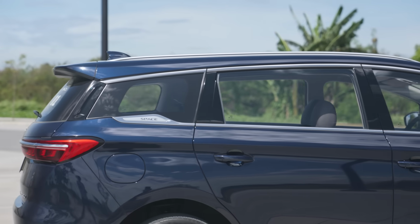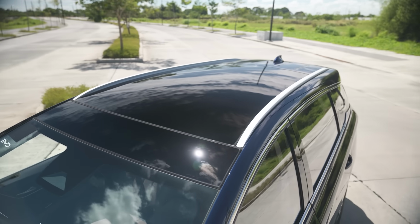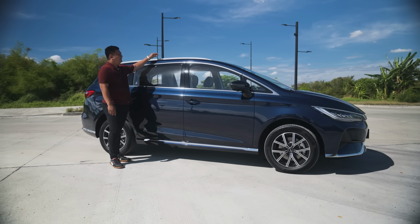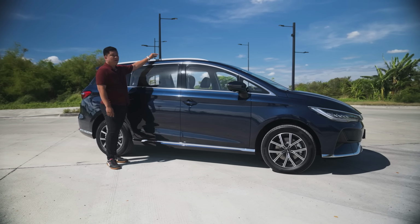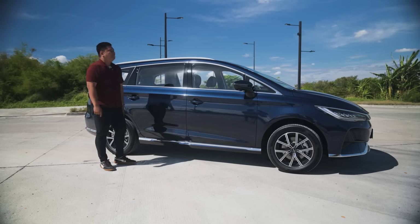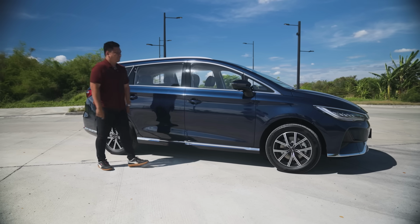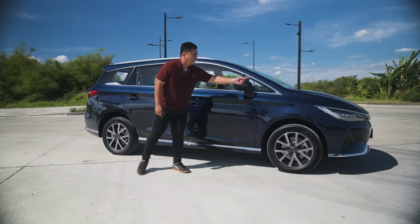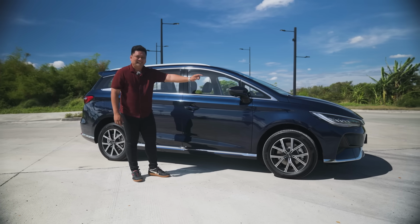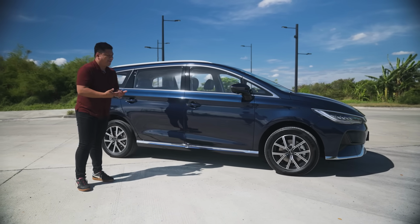This is the top of the line superior captain package, so you've got some roof rails on top, but if you do get the lower end model, you won't get those roof rails. This is a good idea, maybe if you could put some bikes on top, if you want to put some luggage racks there, here and there, and taking this out on a trip out of town shouldn't be a problem too. You got 360-degree cameras working all around, but at the same time, you got some sensors here in the front and in the back, and BYD says it's got millimeter wave technology.